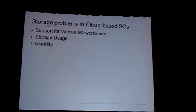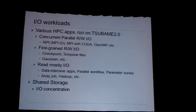However, there are several storage problems in our systems, as listed here: support for various I/O workloads, storage usage, and usability. So let's look at these problems one by one. First one is I/O workloads. Basically, our supercomputer is designed for general purpose because it is used for HPC service in our university. So various HPC applications run on our system. Typically, this kind of I/O is generated.